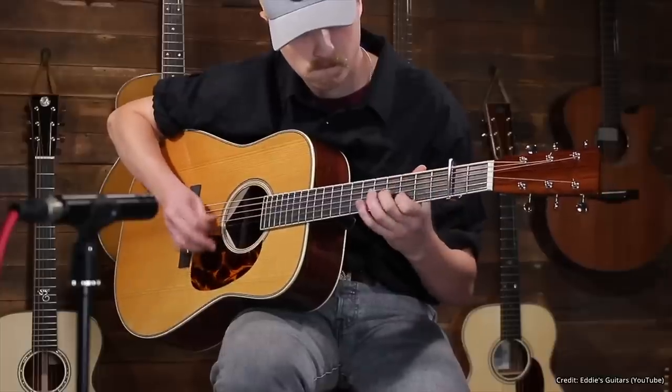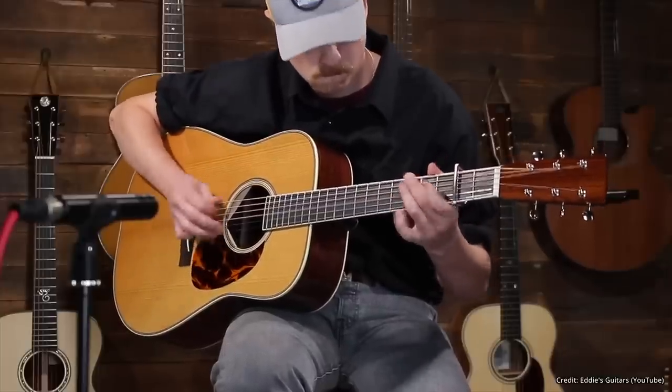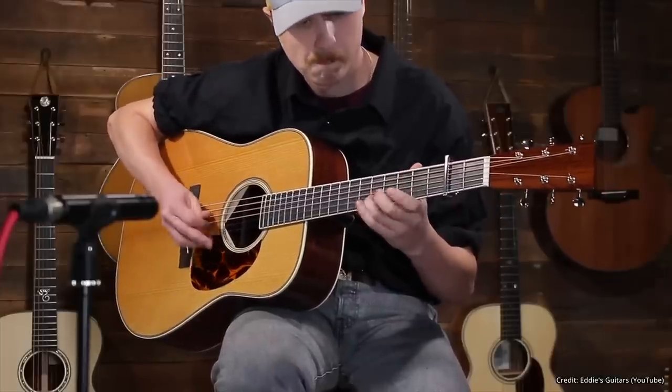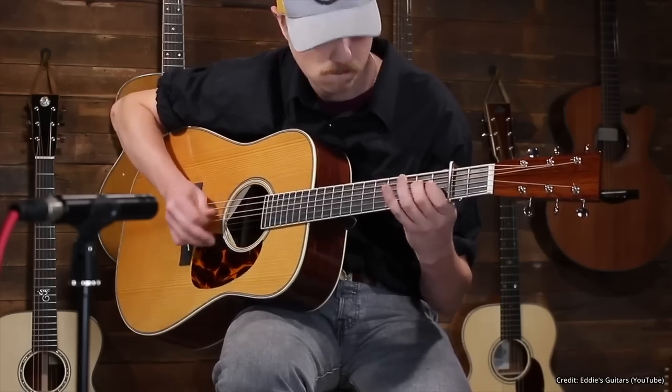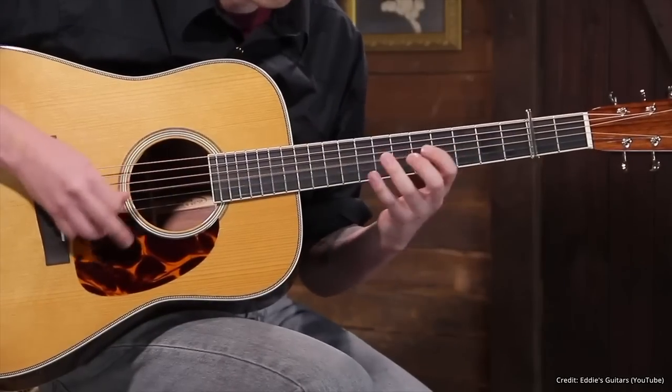I will say this. The way that this guitar looks is what initially attracted me to it. It is aesthetically stunning. The way this guitar sounds is what kept me there. A larger sound hole, a rosewood dreadnought, and just a powerhouse.